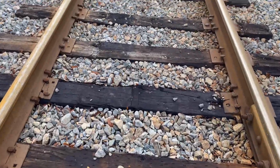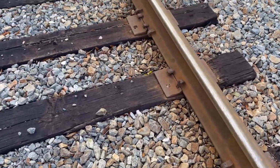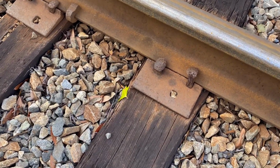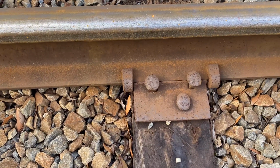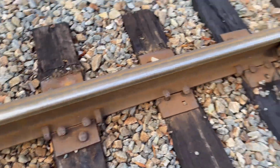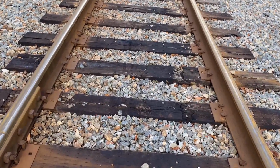So as I've been walking on it, I've kind of looked at the construction under it. Never really paid that much attention whenever I was growing up. You'll notice on every tie, they've got these spikes holding it down. And I'm not sure what these are, but I see it on about every other one. Now it's important to note, we are right in the middle of a curve.